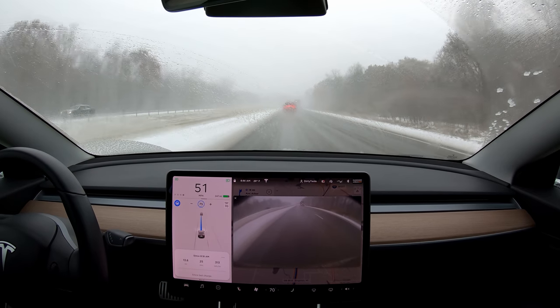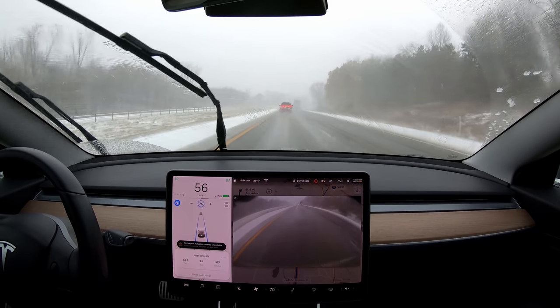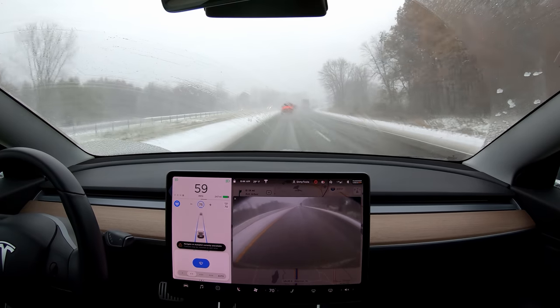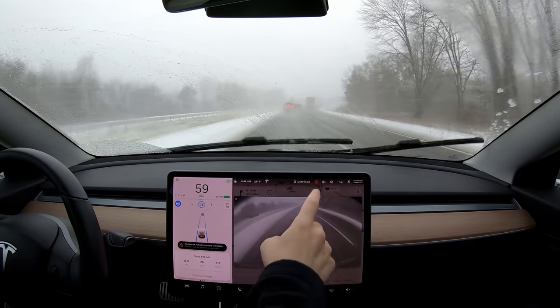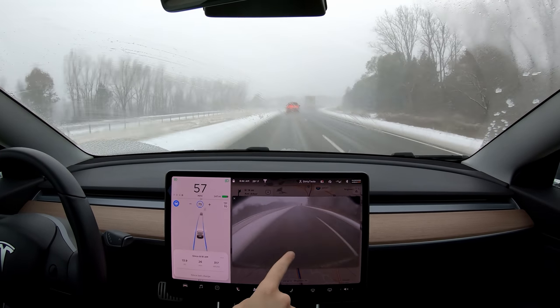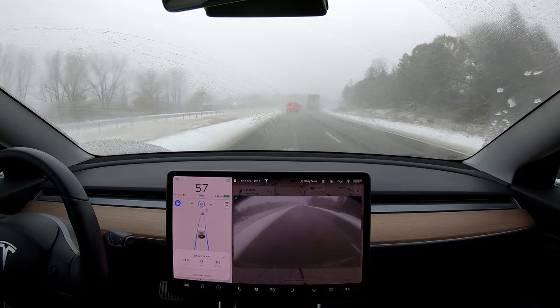If the wipers are going too fast, navigate on autopilot won't work, but I manually set them at 2, and that will not turn off navigate on autopilot. So every time it's turning off, it's because the cameras are obstructed in some way. We do have an error message here. So this error message, navigate on autopilot currently unavailable. And I don't know, now it won't let me read that for some reason. That's weird.